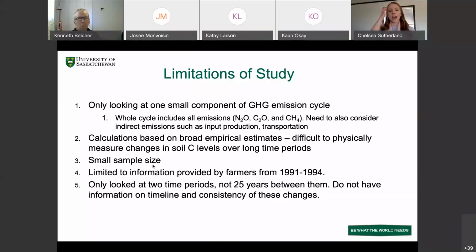Number three, I have a relatively small sample size based on the population of Saskatchewan grain farmers. Number four, I'm limited to the information provided by farmers between the 90s. As I mentioned, this recall bias. Using the farm records does help to minimize this. However, our data is only as good as the farmers provide.